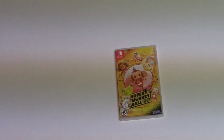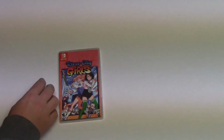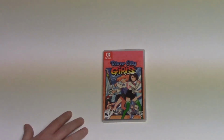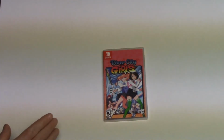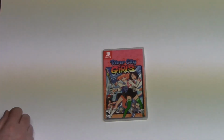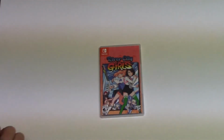And I also recently picked up River City Girls, basically a kind of spiritual successor to River City Ransom. This is a really cool beat 'em up. I love the art style in this game, and I had to have it. It just looked like a lot of fun, and it definitely didn't disappoint at all.